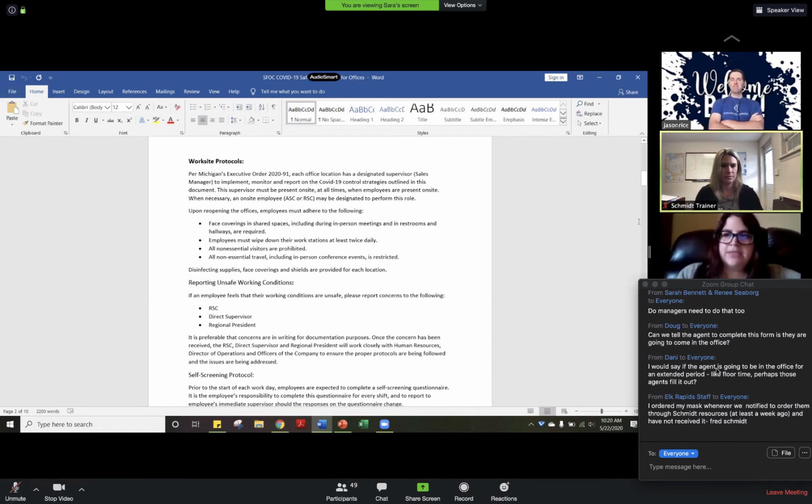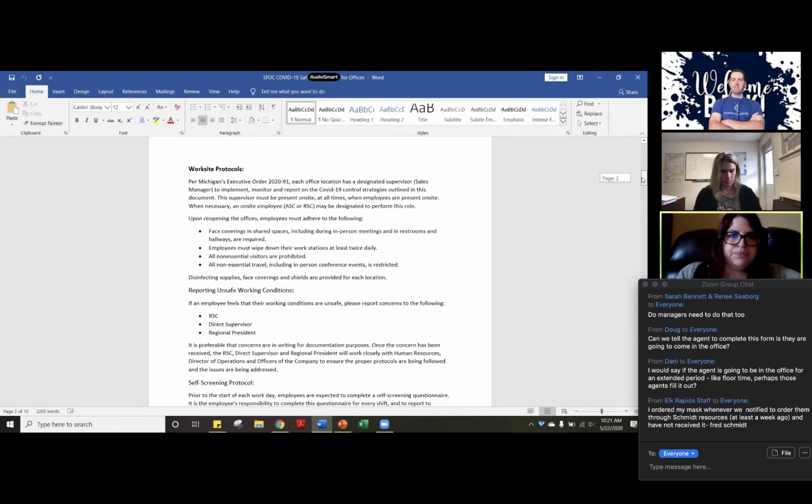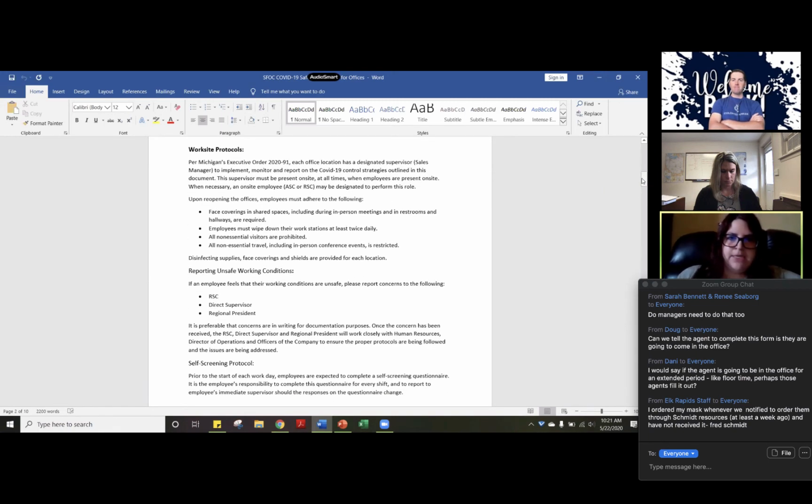All right. Okay, so this first page here of the procedures is taken mostly verbatim from the order. So upon reopening the offices, we need to do the face coverings during in-person meetings, in hallways, anywhere where you're going to have close contact with your fellow coworkers. Wipe down your workstations at least twice daily. All non-essential visitors are prohibited. We do not need extra bodies that don't need to be there in the buildings. And then all non-essential travel, including conferences, is restricted for the time being. And then we will be providing the disinfecting supplies, the face coverings, and the shields for each location.